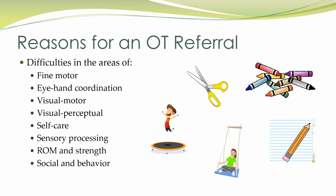There are many reasons for an OT referral. A child may have difficulties in the areas of fine motor or holding writing utensils, including crayons, pencils, and manipulating other small objects, or eye-hand coordination, difficulty manipulating scissors, or with ball skills. Visual motor, having difficulties forming shapes, writing, and coloring skills.